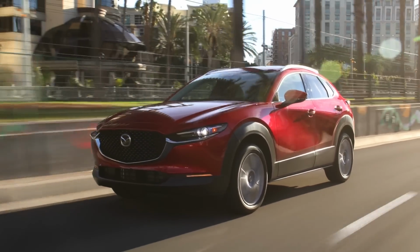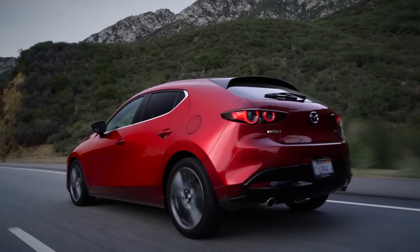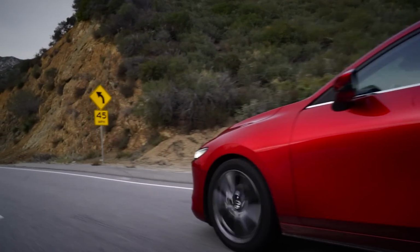Ultimately, between these three, it's really going to come down to whether you'd rather have more interior space or whether you'd have better performance with a nicer interior and a more luxurious feel. For me, I'd rather have the sportier drive and the nicer interior, so it's going to be the CX-30 for me. But then again, you can also get these exact same qualities with the Mazda 3 hatchback too.